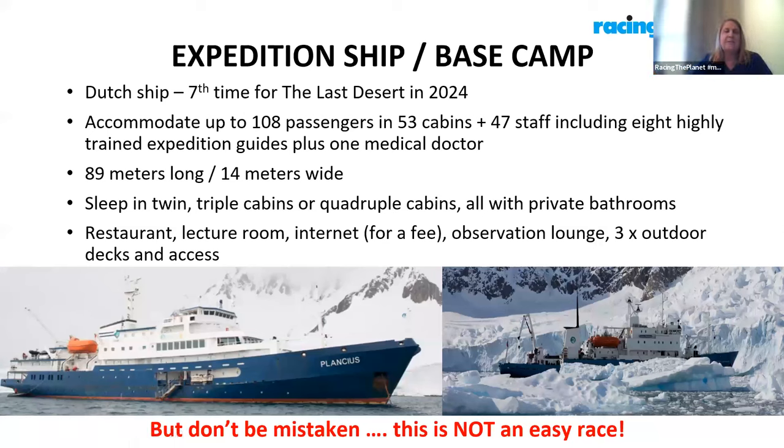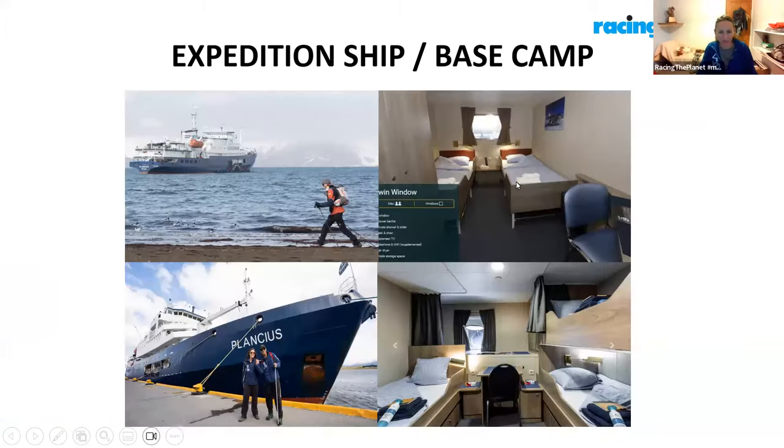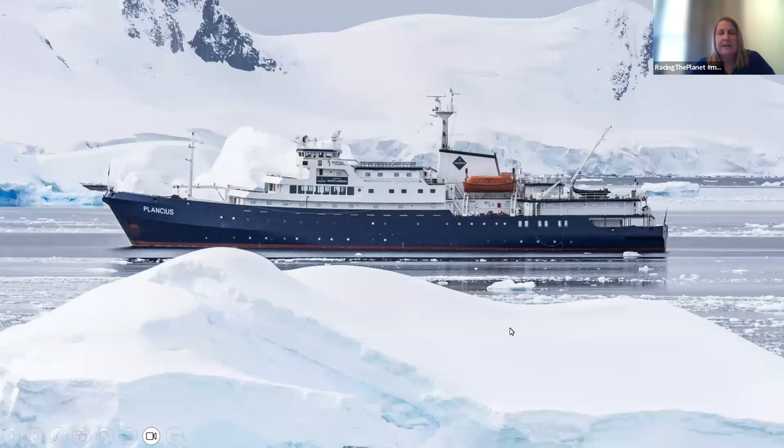But even though the ship is the most amazing camp that we've ever had, don't think that it's going to be an easy race. And then here on the next slide, you can see on the top right, that is a typical two person cabin. And then the one on the bottom right is a three person cabin. There are also some four person cabins. And here is another full picture of the ship.